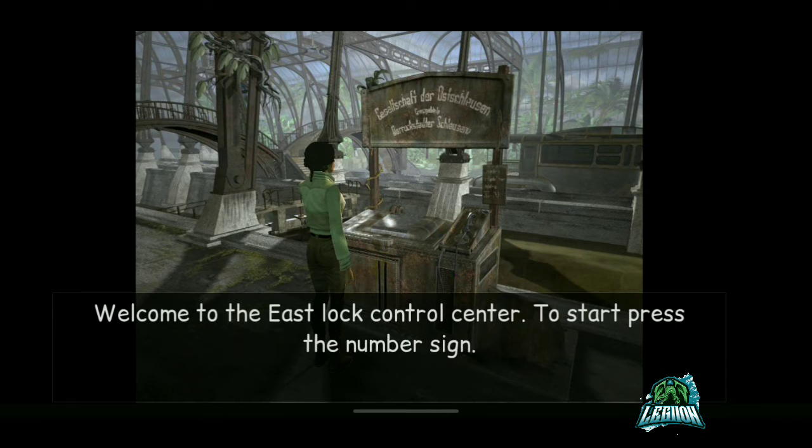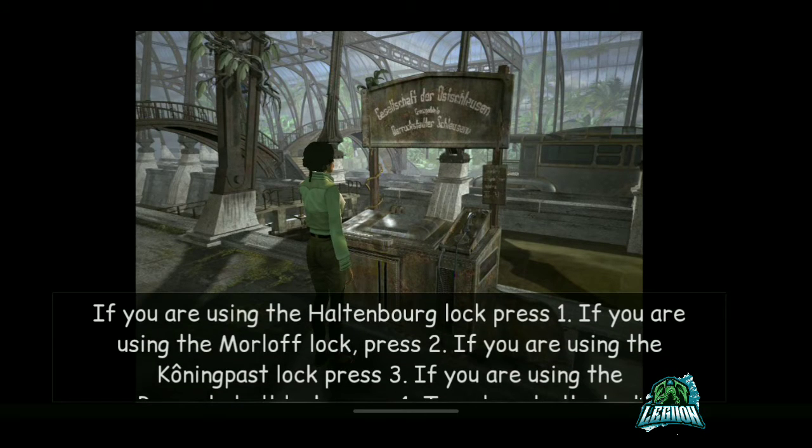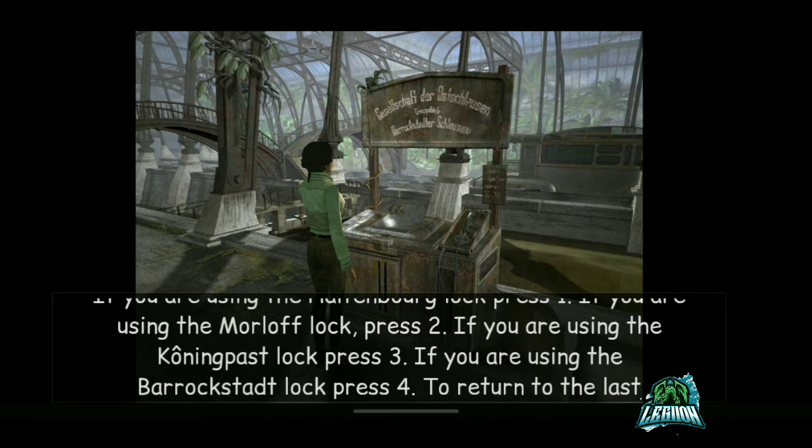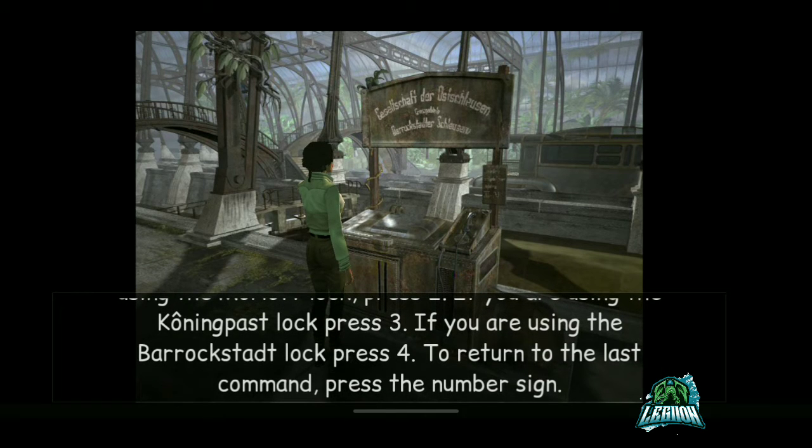Welcome to the East Lock Control Center. To start, press the number sign. If you are using the Haltenberg lock, press 1. If you are using the Morloff lock, press 2. If you are using the Koningpass lock, press 3. If you are using the Barrackstadt lock, press 4. To return to the last command, press the number sign.